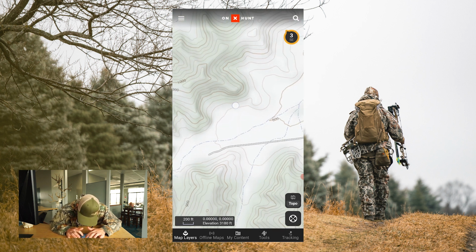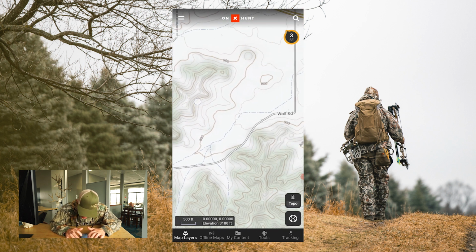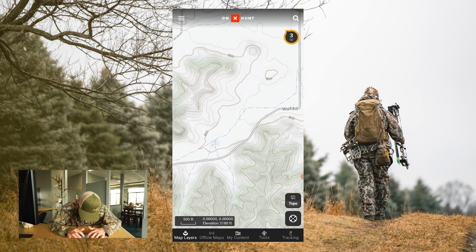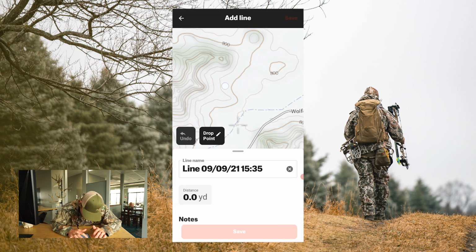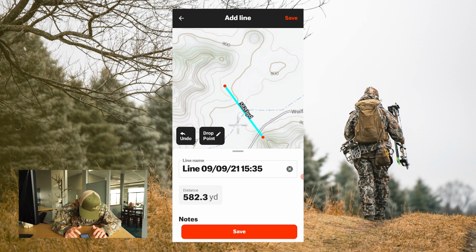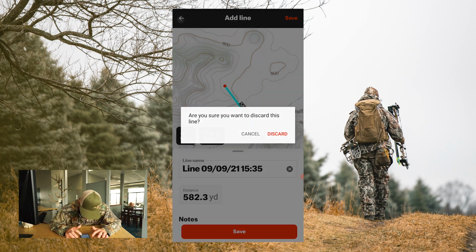What I'm looking for is where this creek starts to pinch down. As you can see here, it's super wide across this creek bottom. There's not going to be much restricted travel. They have about 580 yards where they can move throughout there.